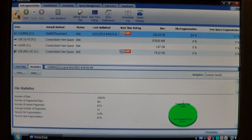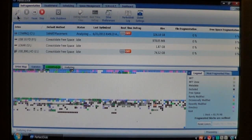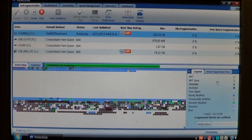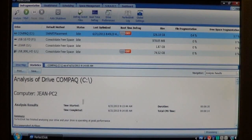Currently, you can choose your Analyze. Now what this will do is analyze the fragmentation of your entire drive. You will see the results at the bottom. On the right, you'll see the legend. It'll identify each color as to what it represents. You can also choose a color of your choice. Now when it's finished, it'll give you a complete summary.